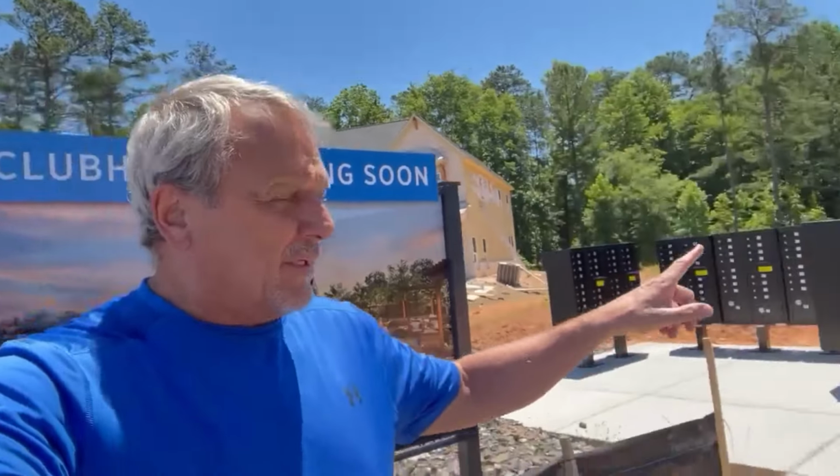We're about 5 to 10 minutes to downtown Marietta. It kind of depends on the time of day you go. Oh, that's going to be great. I'm standing where the clubhouse is going to be. I'm going to walk over here and show you the sign with the clubhouse and the pool. Also, in this area, we're having 10,000, 15,000, plus $50,000 any way you want it on some homes. So a beautiful clubhouse is going to go right here with a pool.